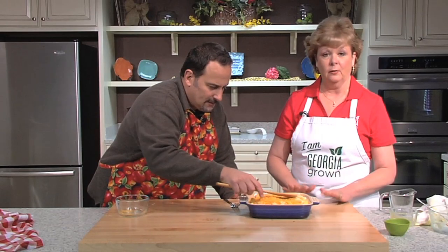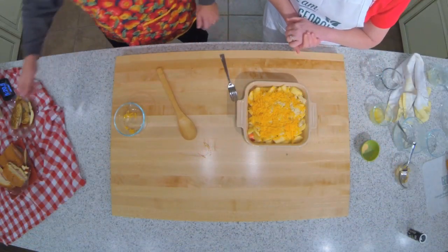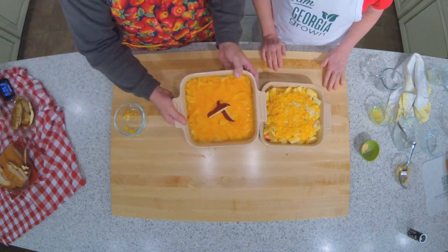Nope, we gotta spread that out a little bit. You got to spread that out. Yeah, and spread it out. It's really, really good with just about anything. Good side, good thing for the holidays. Yeah, good use for the apples. We've got the finished product of that over here as well. Look at that. That is just beautiful.